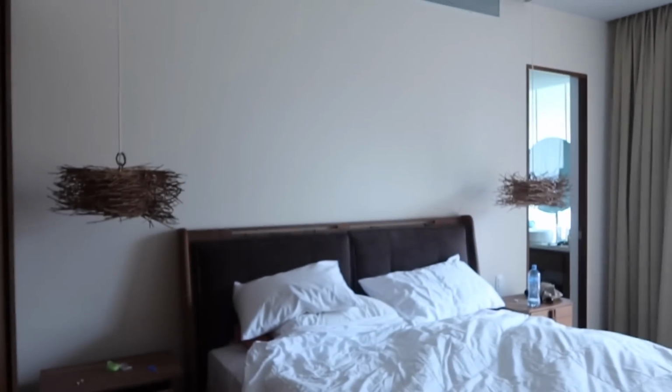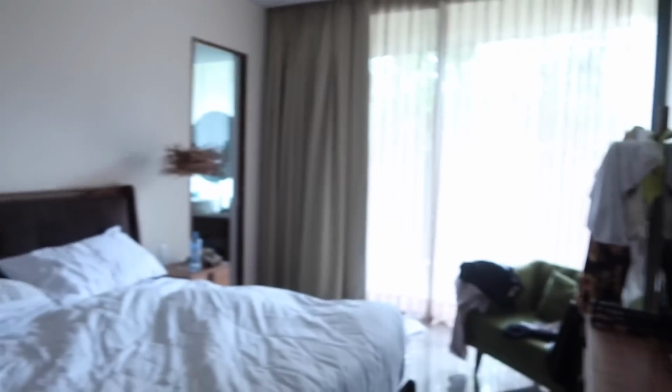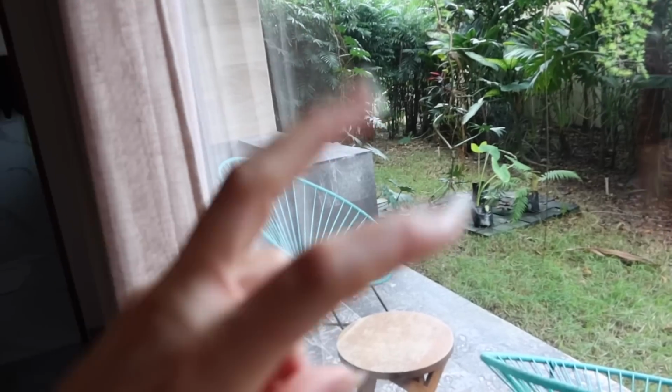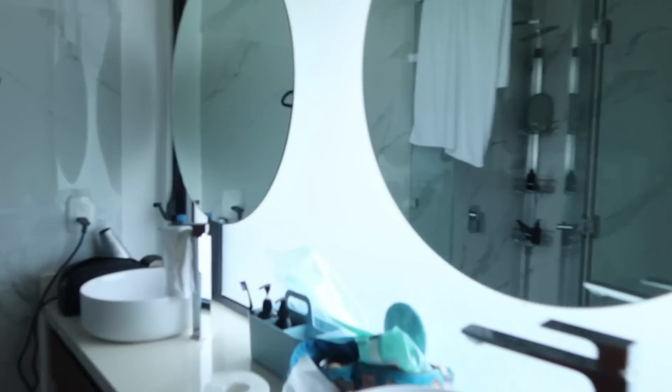Don't mind, but it's very cute. And then out here, we've got a little patio, and there's a little plunge pool. It's a pool, but it's a bathtub, you know? Here's the bathroom, double sink action. And that's our Airbnb. We've been staying at Mystique Tulum, and they actually have a few locations.